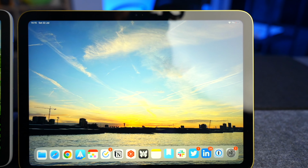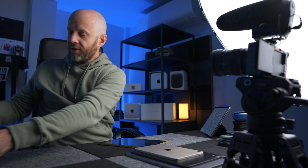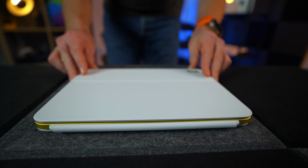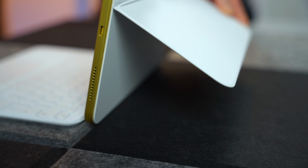It's got the modern design, so it's got the home buttonless design. Yes, the bezels are a little bit thick, but again, 350 quid. If you just want an iPad and you don't want to spend a load of money on it, get one of these. The other great thing about it is that it has the absolute best, ironically, Magic Keyboard on the market, which is the Magic Keyboard Folio.